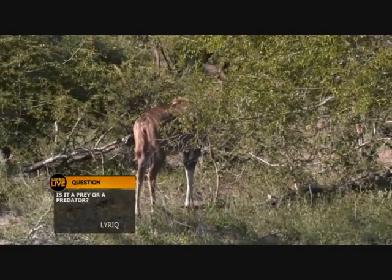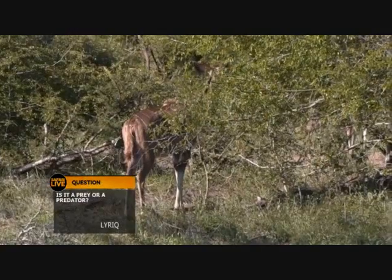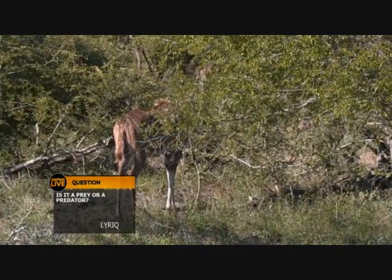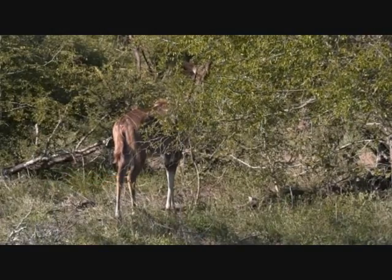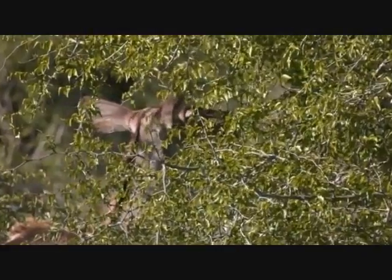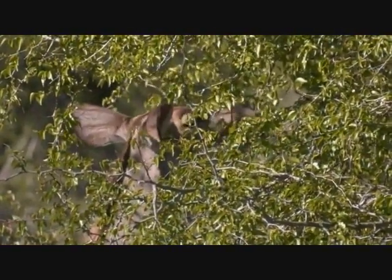Lyric, very good question. You're asking, Lyric, if it is prey or predator. So Lyric, because this animal is a browser, because it eats leaves, that 99.9% of the time will show you that it is a prey species as opposed to a predator. A predator is something that eats meat.